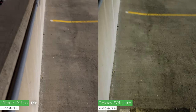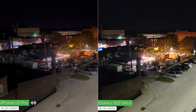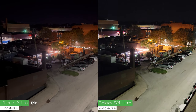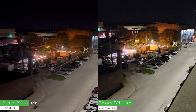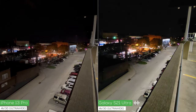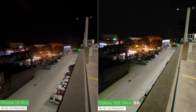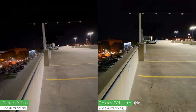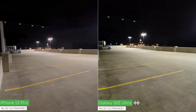Now, when it comes to capturing video in low light situations, the Samsung Galaxy S21 Ultra is probably one of the best devices within the Android ecosystem for capturing video in situations like these. But the iPhone still does have what seems to be a pretty clear advantage between these two with the main sensors and then switching over to the ultra wide as well. Even though Samsung might not be quite as good, the results still are really, really impressive.